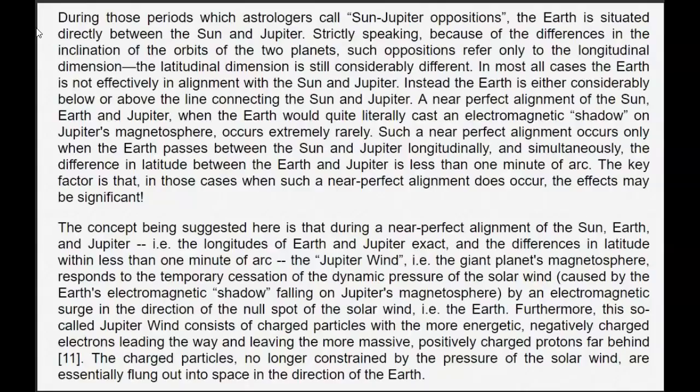Guys, and that's what we saw was the Jupiter wind back in October. The concept being suggested here is that during a near-perfect alignment of the Sun, the Earth, and Jupiter, the longitudes of Earth and Jupiter are exact, and the difference in latitude is less than 1 arc minute, the Jupiter wind takes effect. The giant planet's magnetosphere responds to the temporary cessation of the dynamic pressure of the solar wind caused by the Earth's electromagnetic shadow falling on Jupiter's magnetosphere. When that happens, the Earth is technically blocking that solar wind that's stripping Jupiter back towards Saturn, and Jupiter's energy is released towards our planet.